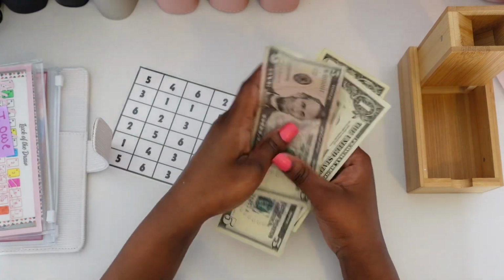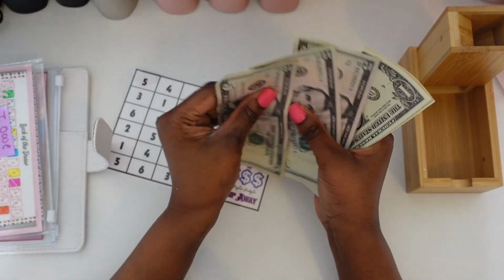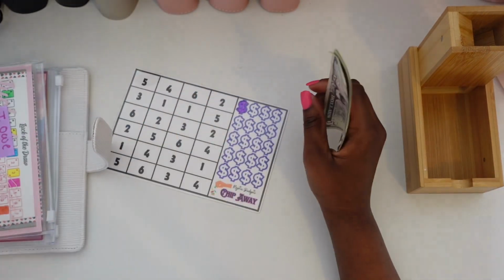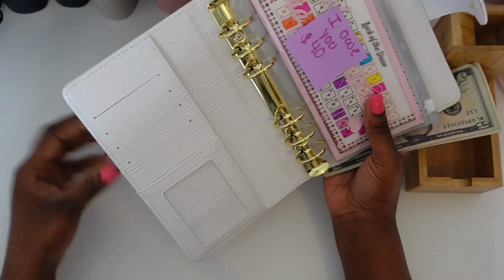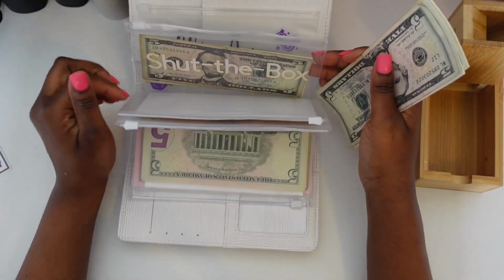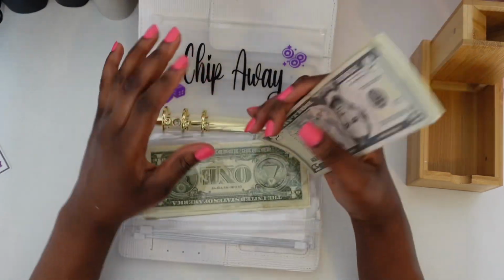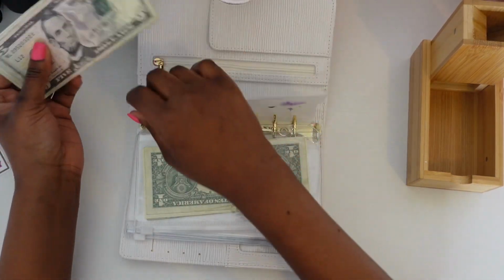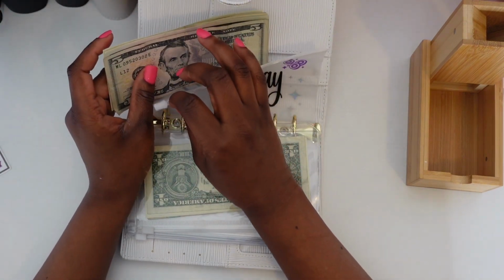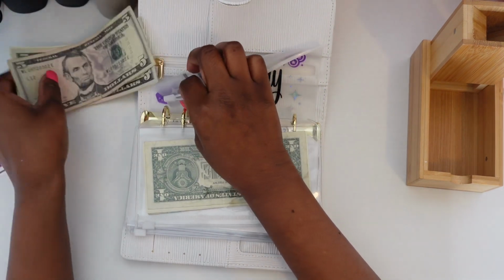Let's count one more time, y'all, just to be sure nothing crazy happened. 5, 10, 15, 16, 17, and $18. Yes, inside chip away for our first round. That was good, y'all. If we didn't pull that joker, we would have been able to get through our whole binder with that $80, but it's okay. At least we halfway got it out the way. Next time we play our games, it will be out the way.